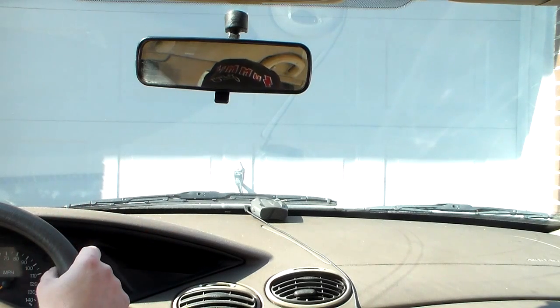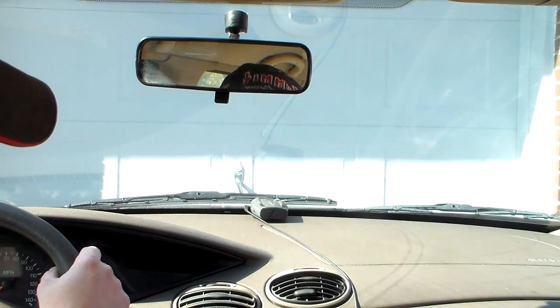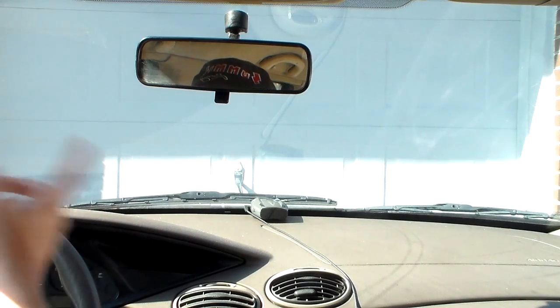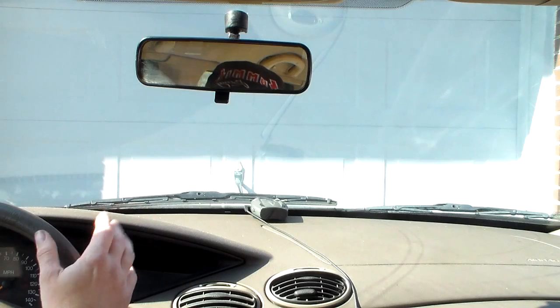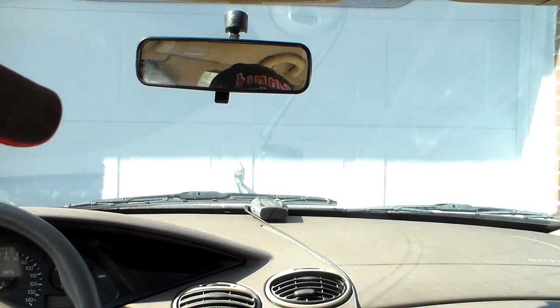You get a car like this, and it's good at what it does, which is getting good gas mileage and running around in town and things. But, you know, you always have to make a sacrifice. You have to sacrifice space or features or something like that.